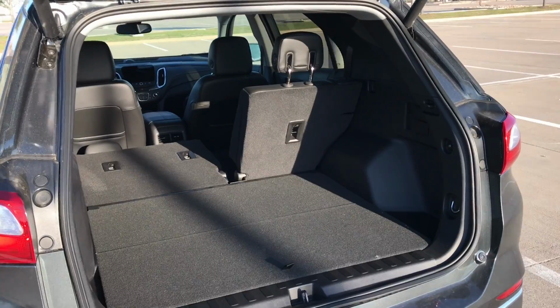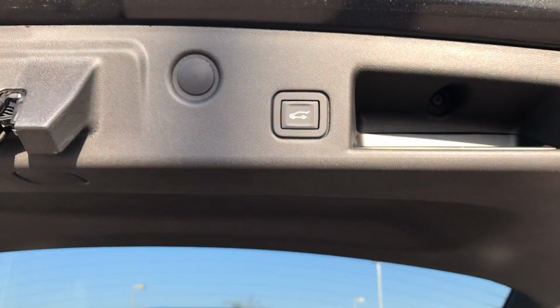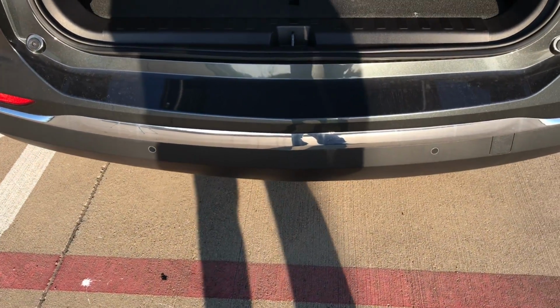Now that we're in the back, we do have a power programmable and hands-free tailgate, and you can program it with that button and close it with that button. Otherwise, you can open it and close it with your key fob or in front. All you have to do is wave your foot under the rear bumper.